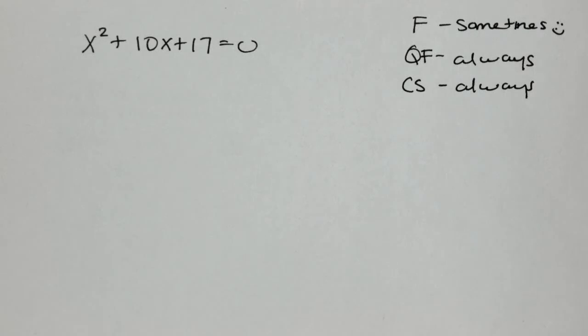In this problem, we're asked to solve, remembering that factoring doesn't always work, but when it works, solving is the easiest using the factoring method, in my opinion. Quadratic formula and completing the square always work, and I'm actually going to demonstrate all three. You don't have to use all three methods for the test, but I do want to show you how this works. So let's start with factoring.